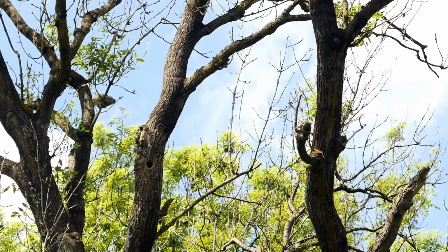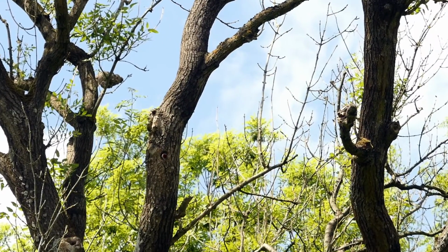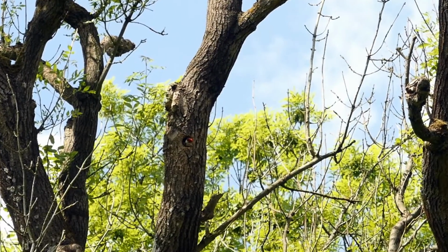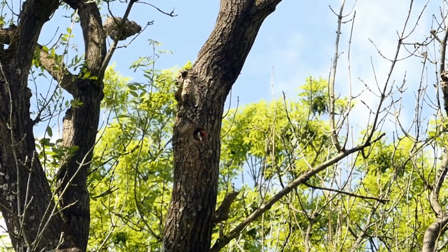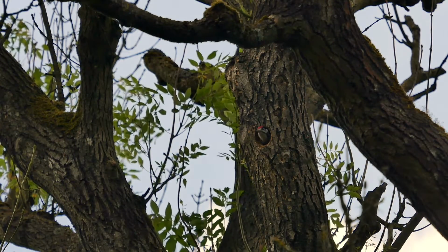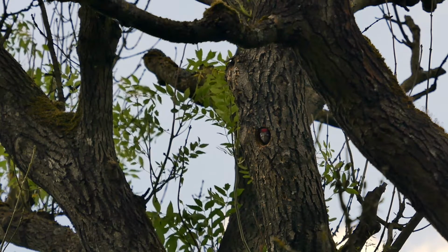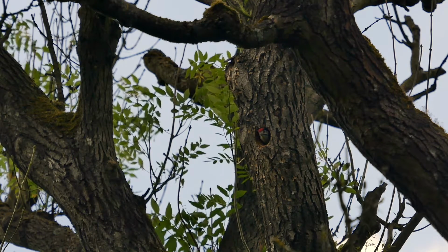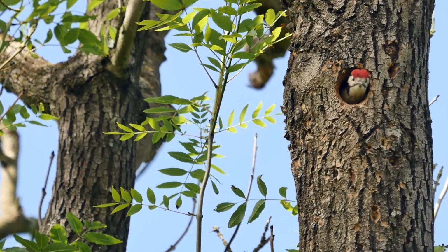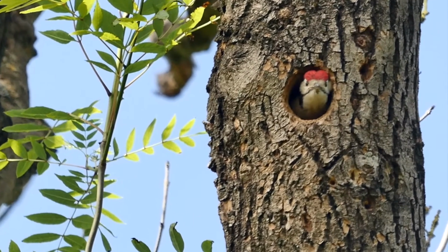The great spotted woodpecker can be seen and heard all year round in mature, broad-leaved woodland and forests. Approximately the same size as a starling, its call is often repeated. The great spotted woodpecker's powerful beak and shock-absorbing skull help it to create its nest hole.